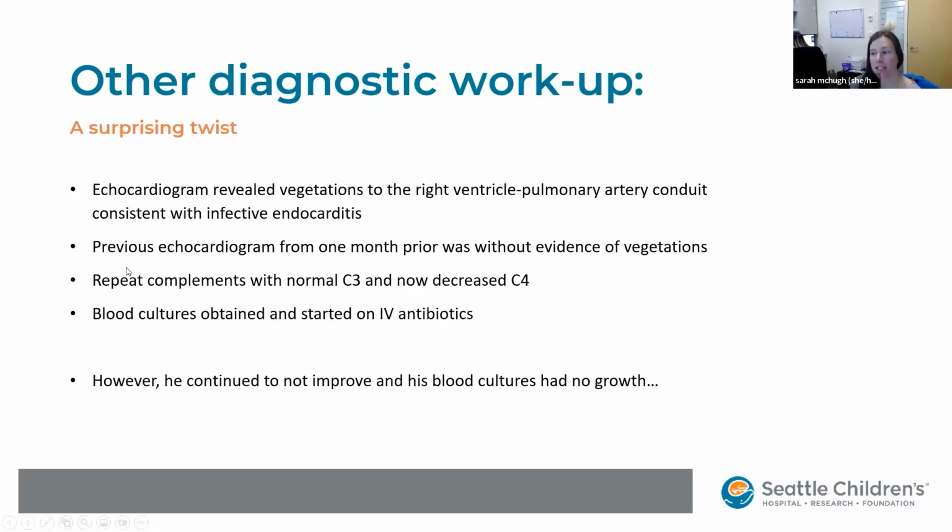And so we actually did an echo. Interestingly, we had initially thought about this as well before doing the kidney biopsy, but he had an echo within the month, almost exactly a month, for routine tetralogy of Fallot screening that did not show any changes. But after these findings, we did another one, and that revealed endocarditis.